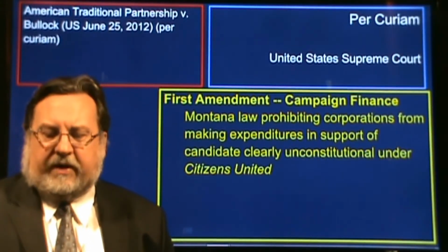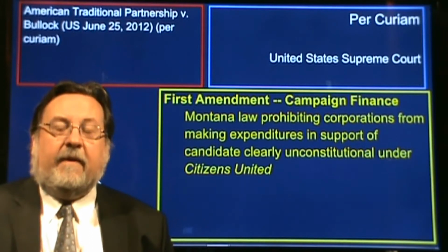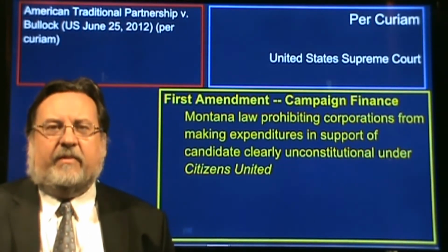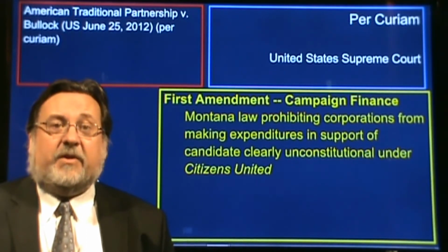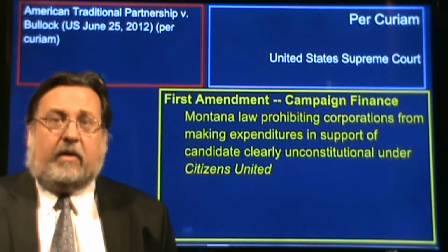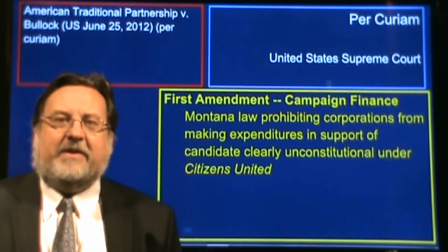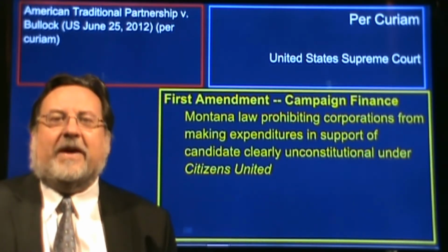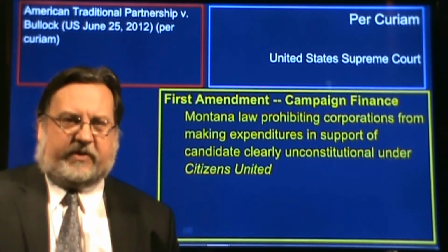candidate or political party. The Montana law had been on the books for a long time, but it was clearly contrary to the Supreme Court's decision in Citizens United. Yet the Montana Supreme Court upheld the law after Citizens United. Well, the U.S. Supreme Court's entire analysis is contained in only 2 sentences.